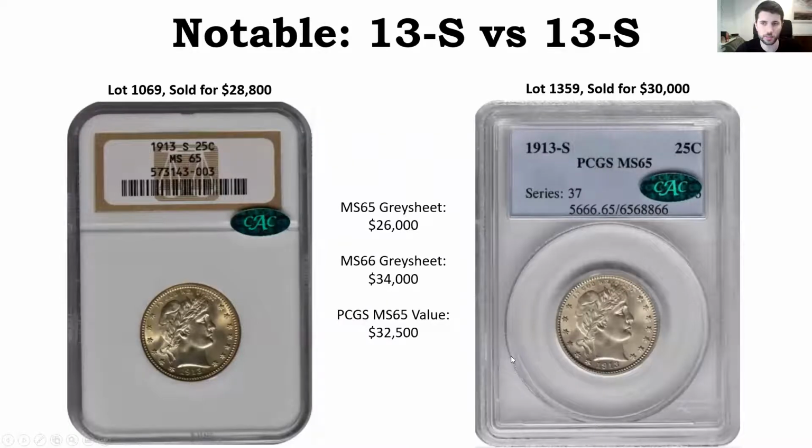One of the notable sales, he had a typeset and the full collection of the Barber Quarters, every date and mint mark of the Barber Quarters. So in other words, he collected 2 of the 1913-S, which is one of the key dates of the Barber Quarter series. One happened to be an NGC holder and one in a PCGS. And you could see based on the lot number that the NGC actually came up early.